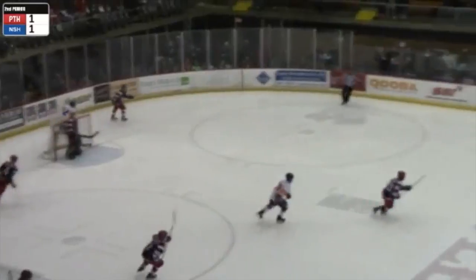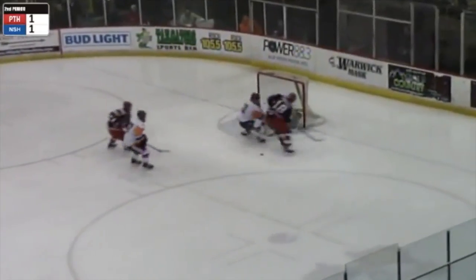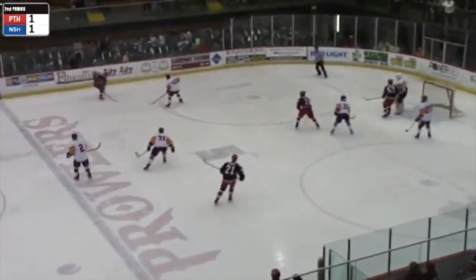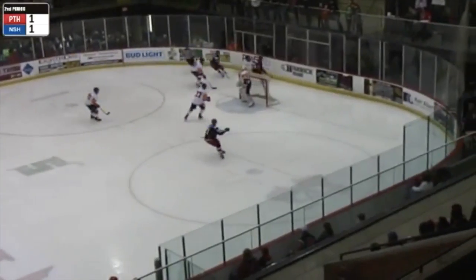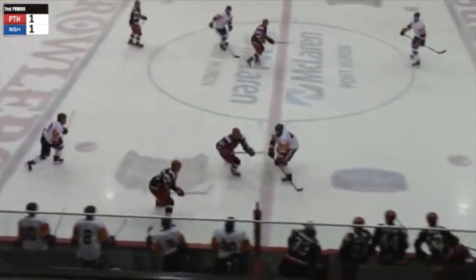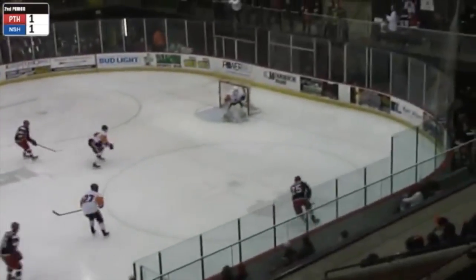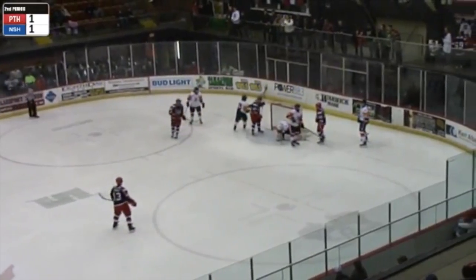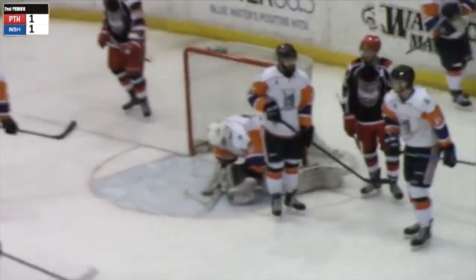Port Huron tossed around the boards over to Portillo. Portillo moving in all by himself. Portillo unable to get a shot off. And Odria in good position. And backhanded on to the stick hand of Doe. Moving in is Alex Johnson. Johnson trying to get it out to the slot. Somehow gets it on to Odria, but Odria makes the save.